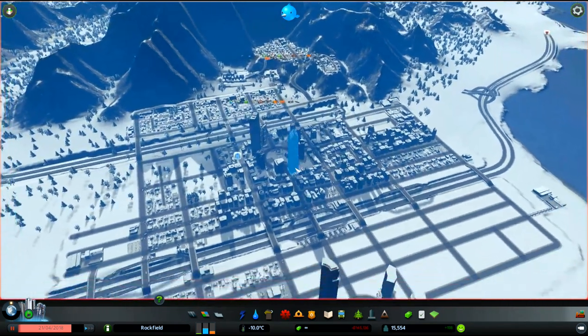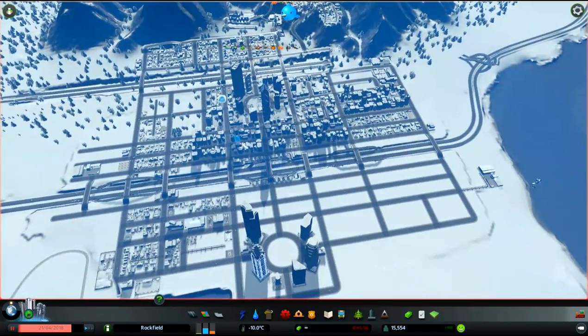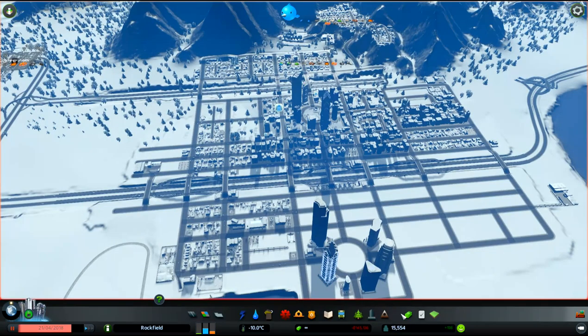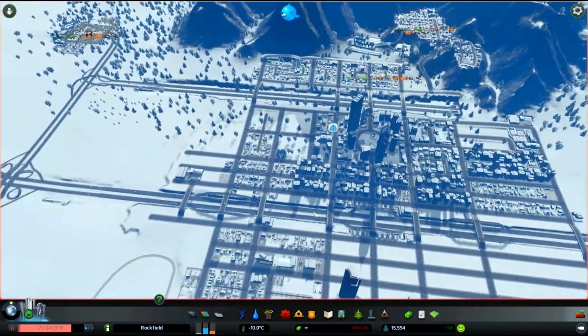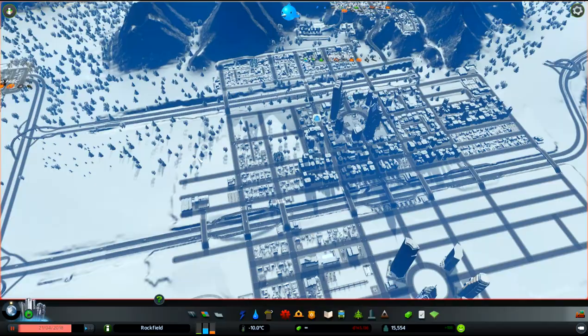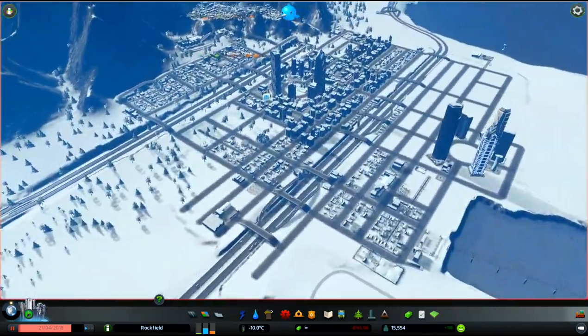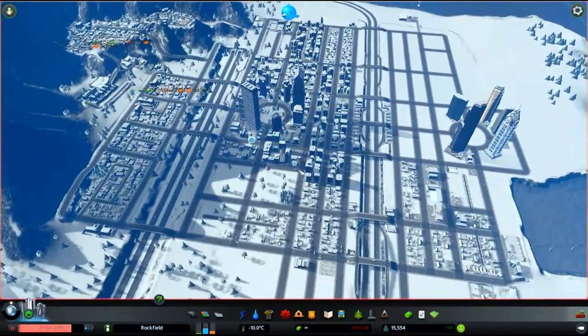Our city has grown since last time because, look at this, guys. It has really grown. We had 0 inhabitants last episode, and right now we've got 15,000. That's pretty good.